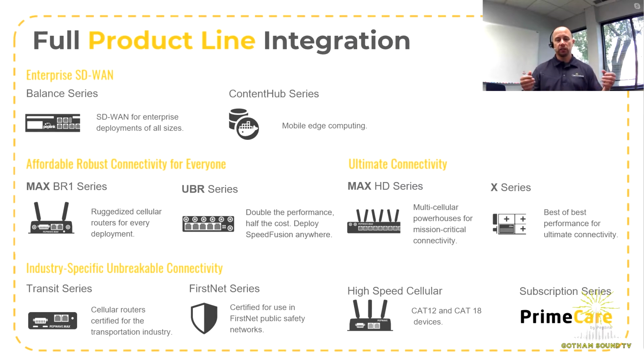And then they have what they call the X series devices. This is your high-end, multi-cellular radio. In fact, we can configure one with 18 cellular radios in it. Then, using Peplink's software-defined networking solution, you can do all sorts of enhanced features like bandwidth bonding. So I can bond all 18 radios together to get a faster throughput, things like that.